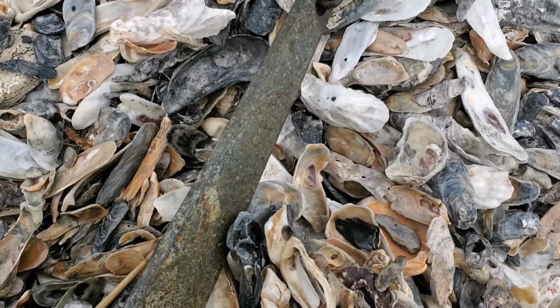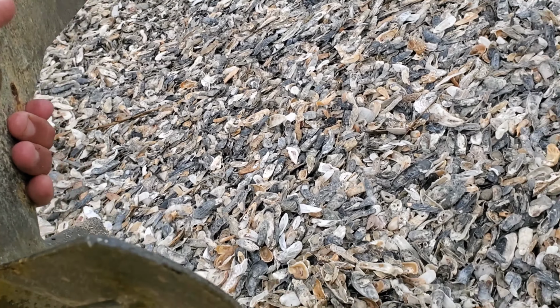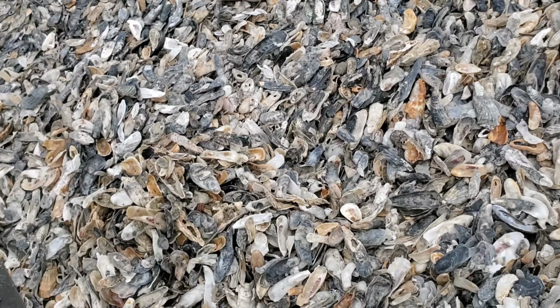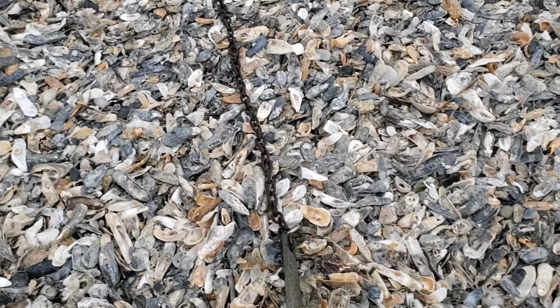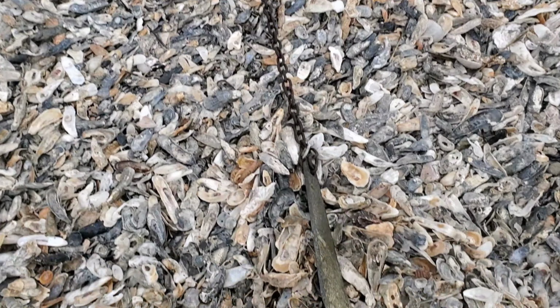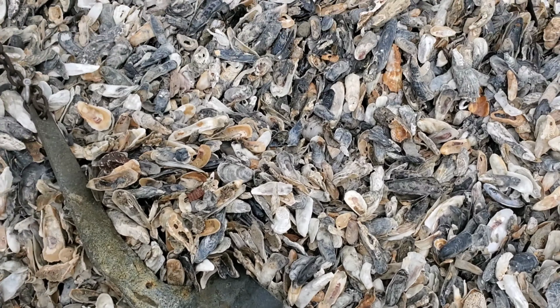So there are a lot of shells here. I anchored on top of the shells, and that's not a good idea. So finally, I moved my anchor to an area where there is maybe more dirt under it. And I keep my eyes on the boat. I don't want the current to take my boat all the way to the ocean, and I can't swim that far. All right, let's see what we can find today.